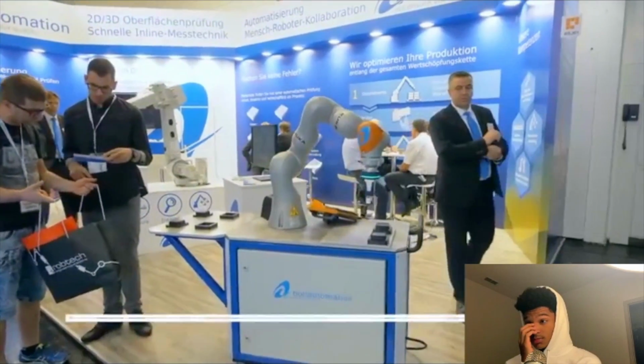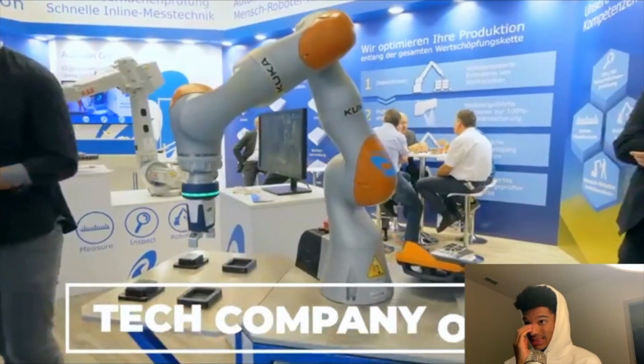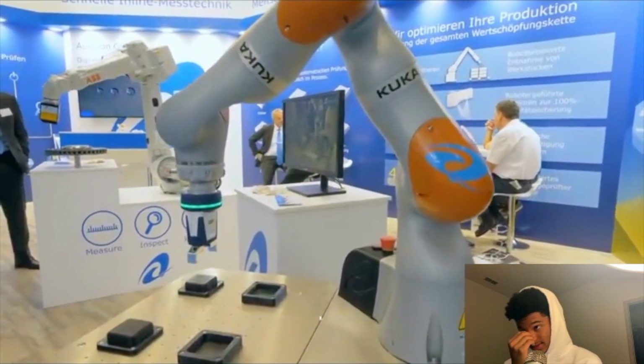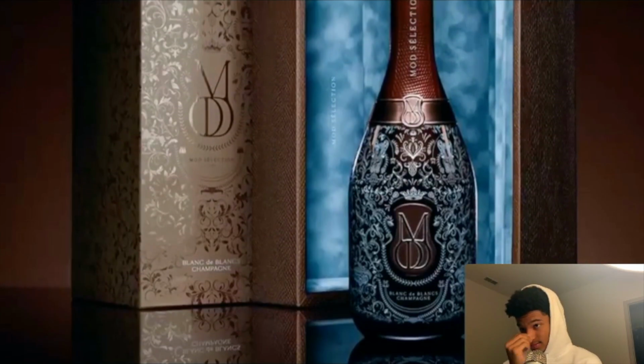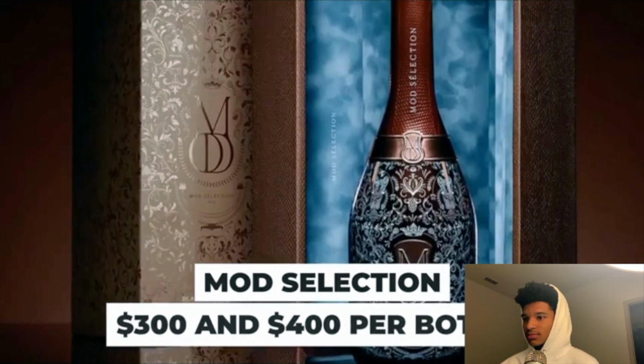Drake has the money to spare, since he reportedly makes up to $2 million per night while on tour. His fortune has convinced him to start branching out on other investments. Recently, he became an investor in the tech company Omni. Even though Drake will probably continue to invest in the future, his goal has always been to build his own empire. He even has his own luxury line of champagne called Mod Selection, which costs between $300 and $400 a bottle.